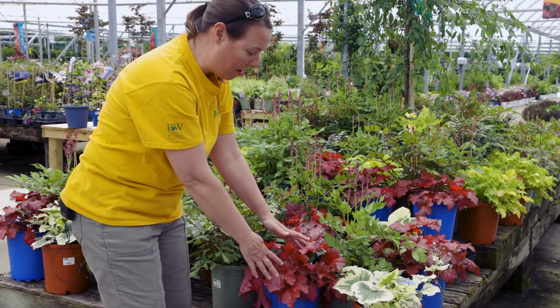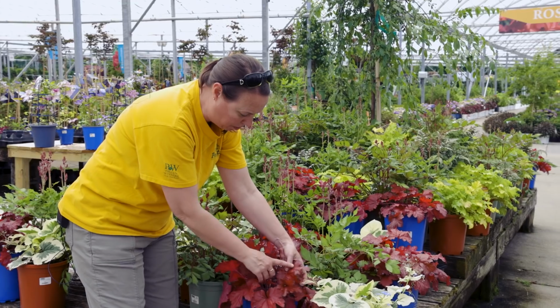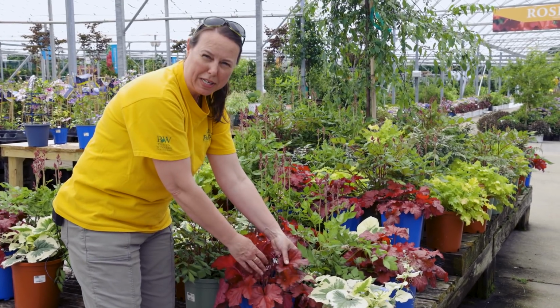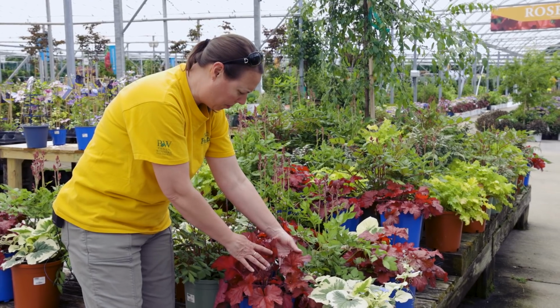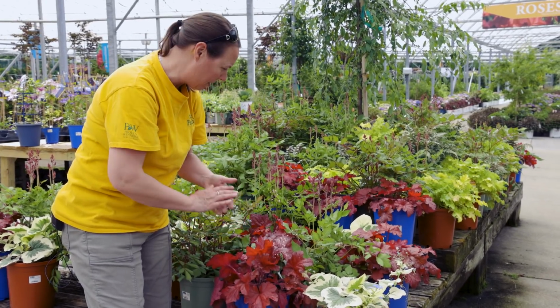And then you have Forever Red coral bells. So again, huge contrast between the purple that we had over here in Grande Amethyst and this Forever Red, just beautiful sort of burnt copper right now. Really, really pretty. Nice little blush pink flowers or bells on it.